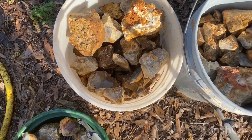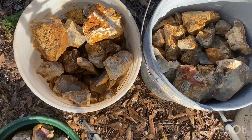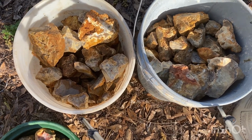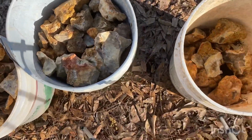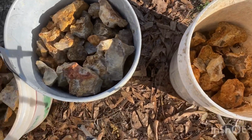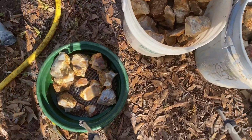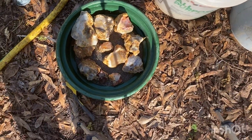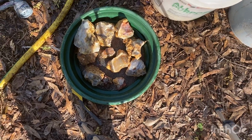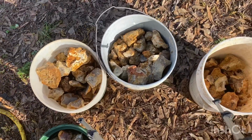Okay, so here we go. We ended up spending maybe an hour to an hour and a half collecting there today, and all I really did was walk up the hill and casually look around and pick up rocks. But there was so much material there, I could have filled up as many of these buckets as I wanted to.